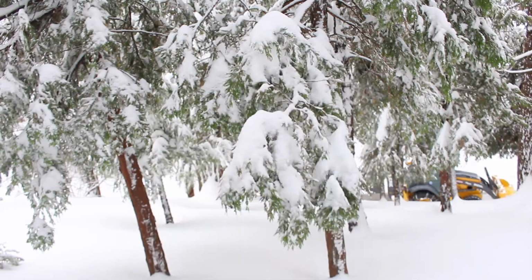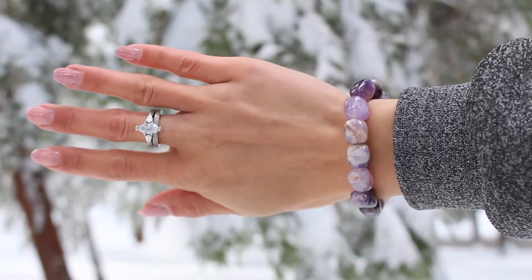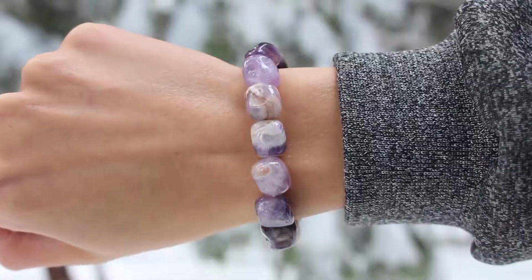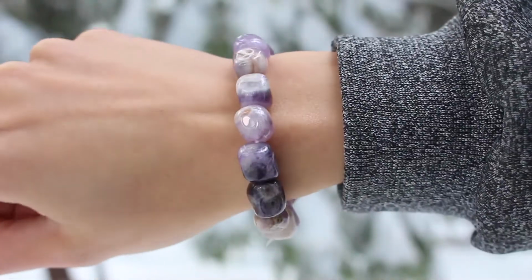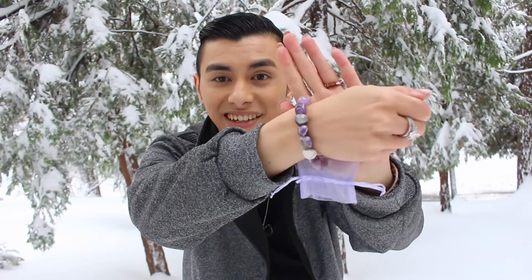So divine. It also looks like there's an amethyst bracelet in this box, guys. I'm so happy. Amethyst is amazing and has totally helped me with my spiritual awakening. I just love this amethyst bracelet, guys. It's helped me so much. I just love this stone.